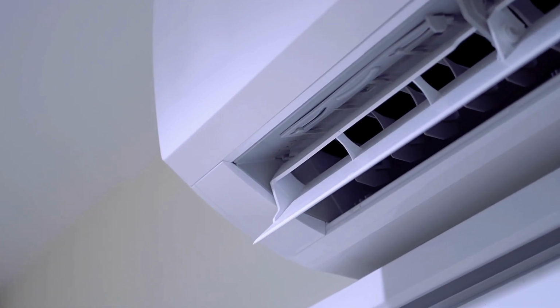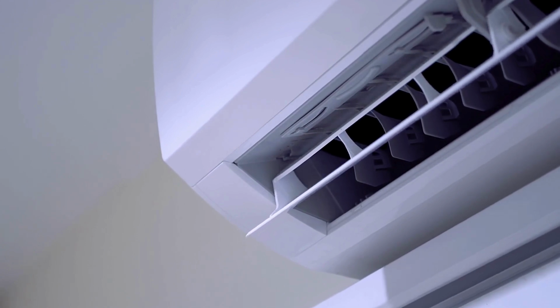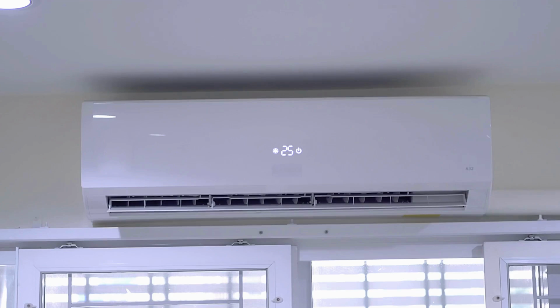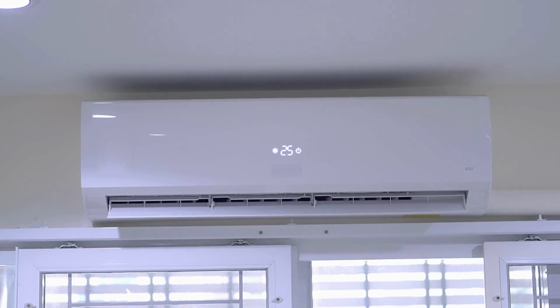We hope that if you're a tenant and you're having problems with your air conditioning unit, you find a way to solve this. If you are a landlord, we hope that you yourself will understand what your rights are when it comes to providing an air conditioning unit for your tenants.